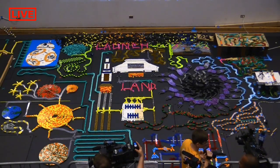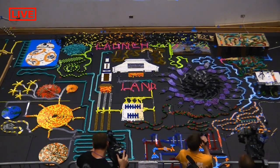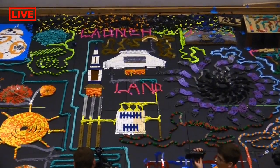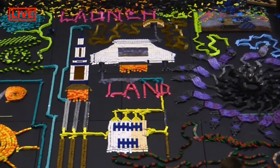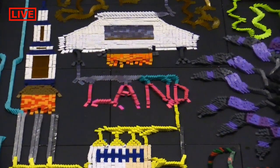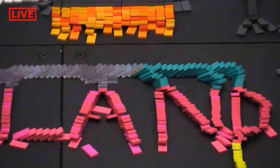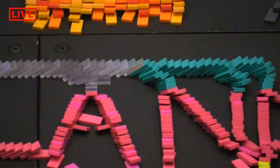Thank you all so much for sharing that moment. A big round of applause to our amazing builders. In just a little bit, we'll have some tables out so you can come and talk to the builders, and you can build your own dominoes. I encourage you to come and ask questions to the builders and give them a big high five and congratulations. Way to go.